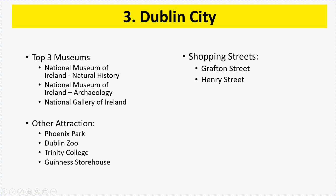It's also quite famous due to the Book of Kells as well, and it's a quite famous college that has come into lots of movies, and movies have been made over there as well. And the last main attraction I would say would be the Guinness Storehouse. Guinness beer is quite famous all around, and so there is a tour as well. So if you are there, these would be the main four attractions.